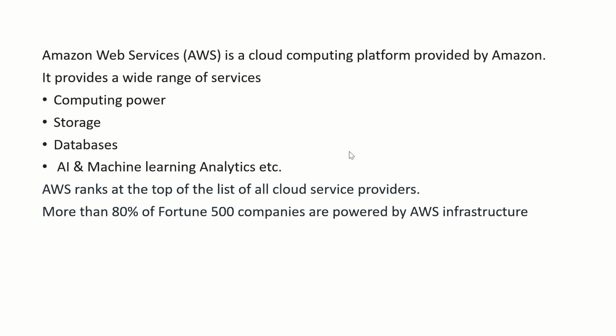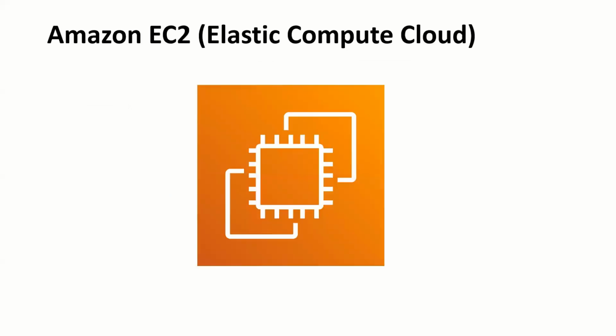Let's start with the very first service in the compute category, that is EC2, Amazon Elastic Compute Cloud. It is scalable compute capacity and one of the most vital services provided by AWS. With EC2 we can run our virtual servers and machines, and we can also scale them using auto scaling as per our needs. We can spin up more compute capacity, and it supports different workloads, applications, batch processing, and numerous web applications. There are multiple scenarios that we can do with EC2.